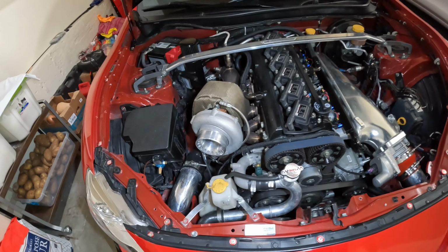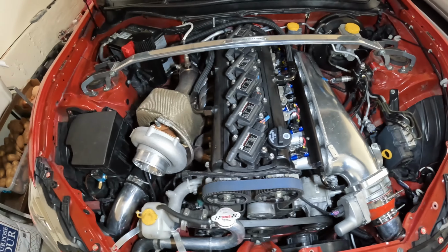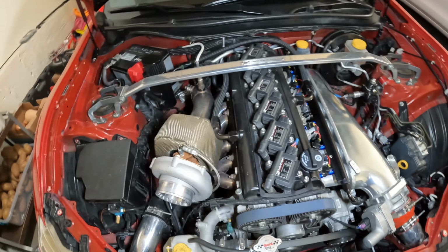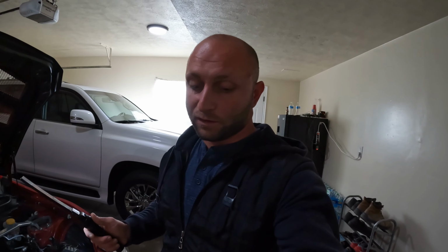All right, let's come back to the ignition system. Ignition system is the most important. Okay, guys, listen to this. The ignition system in your car is the most important thing that you need to have your car properly working. Because if you can't burn that fuel as much as you need, you will never achieve your power goals.